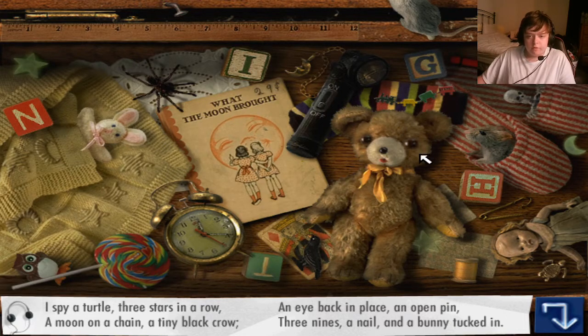Eye back in place, right there. There's a nine. There's another nine. Two nines. There's a crow. A tiny black crow. I'm trying to understand what I'm looking at here. Is this a floor? A desk or something? Or is this in a drawer, maybe? Actually, that could be it. Stuff would be a little big to fit in a drawer like this, though.